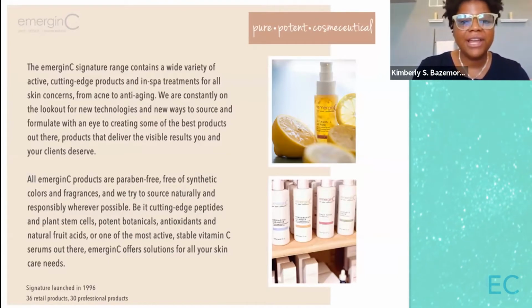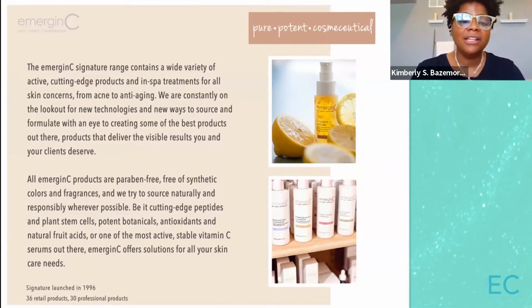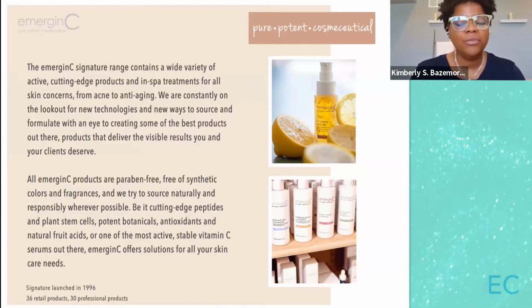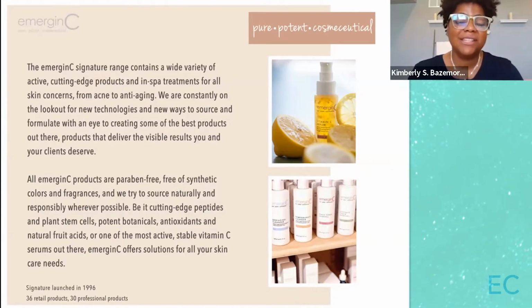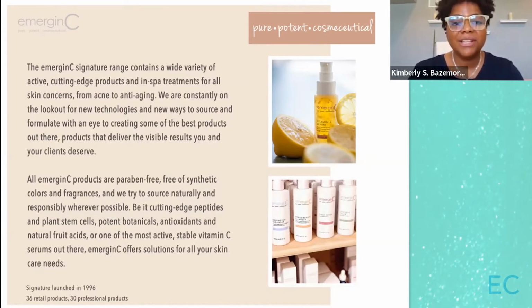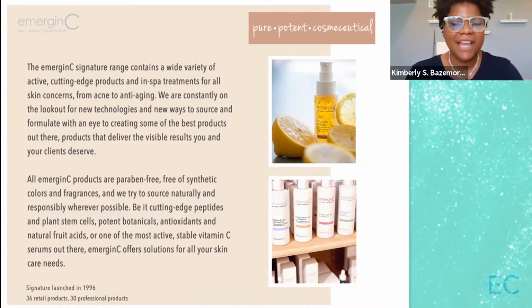We have our signature range, which we'll go over. Our signature range is the broadest of our product ranges, with about 36 retail and about 30 professional products, and we have more high performance ingredients to cover different skin types and skincare concerns. With the signature range, we will find more cosmeceuticals target specific for whether it's breakout concerns all the way to anti-aging concerns.